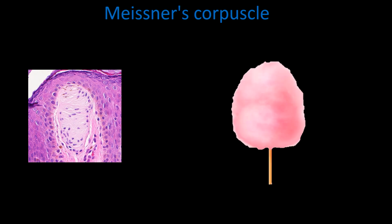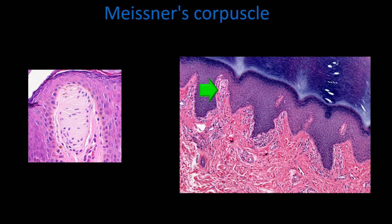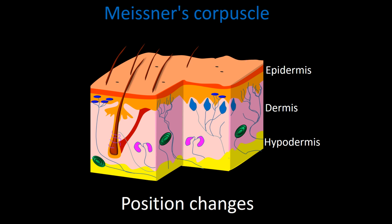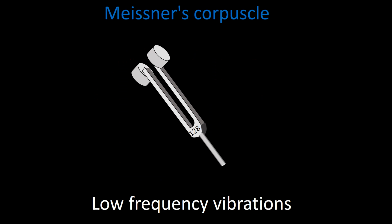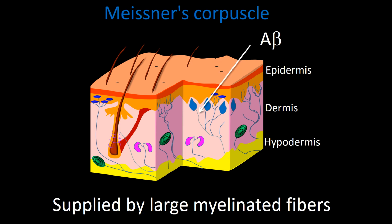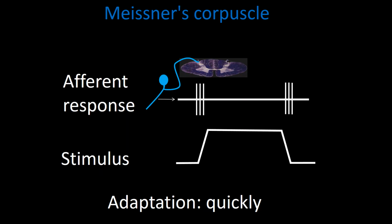Meissner receptors look like cotton candy. They are found just under the epidermis, as we previously mentioned. They are activated by light touch, by changes in position, and by low-frequency vibrations. They have small receptive fields. They are supplied by thick myelinated fibers of the same type as the receptors previously mentioned, A-beta. Meissner corpuscles are quickly adaptable.